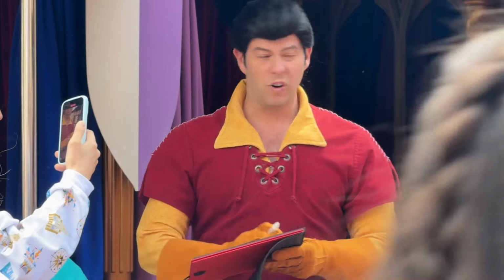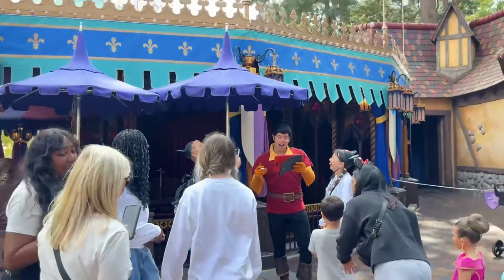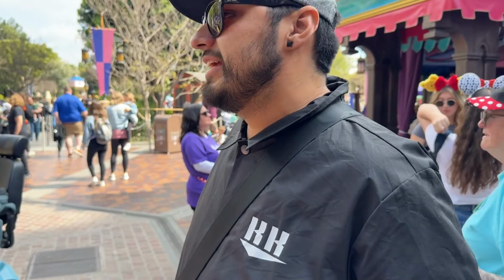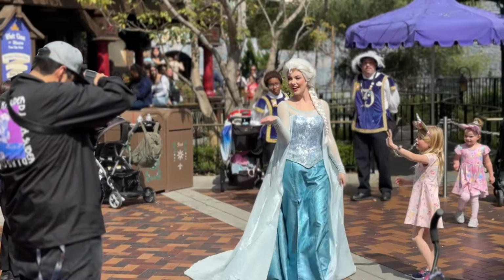That's freaking worth it. Does Gaston know how to sign? Oh, no. He kisses. Gaston kisses. He doesn't sign his name. I thought he didn't know how to read. You have to give him lipstick to get his name. He just kisses it.